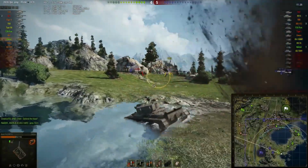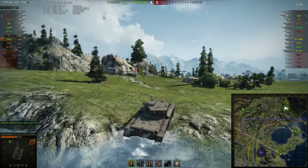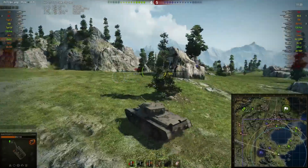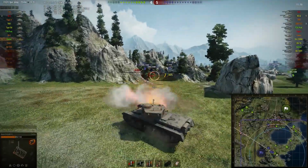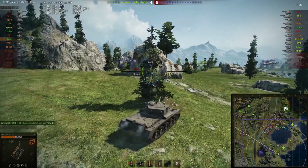Radu not wanting to take a hit from this KV-1S, so just ducks into the water a little bit. Did land a fantastic shot on the move on the KV-1S as he went past there. Now he's got to be careful, as there is an IS-3 behind this rock here. Got to hope that he is focusing on somebody else that is approaching. There we go, sees the IS-3. Obviously doesn't penetrate his armor, because the penetration of this gun is absolutely terrible.